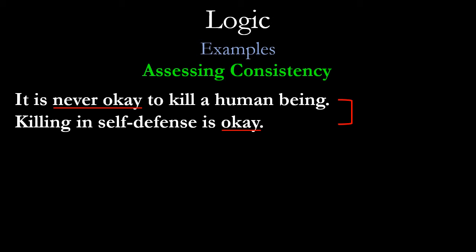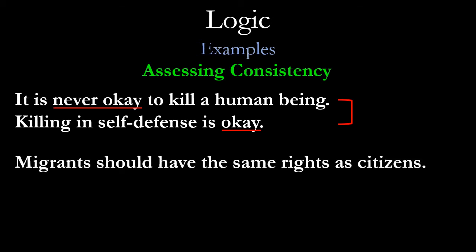And then we're adding some more consistency by recognizing that exception or that contingency. All right, here's another example, and this one's a little bit more complicated. Let's say we can take the statement, migrants should have the same rights as citizens, right? So migrants meaning people who came from another country.